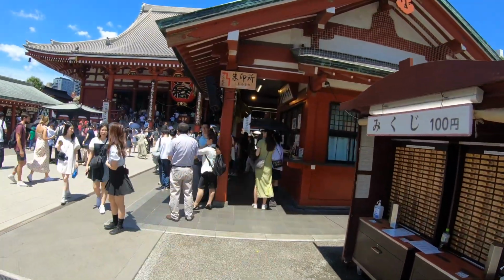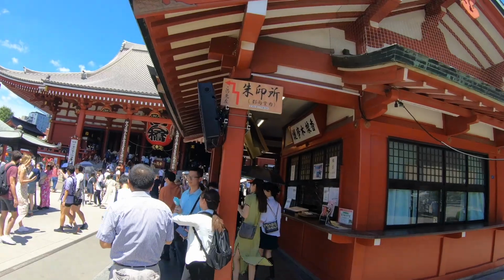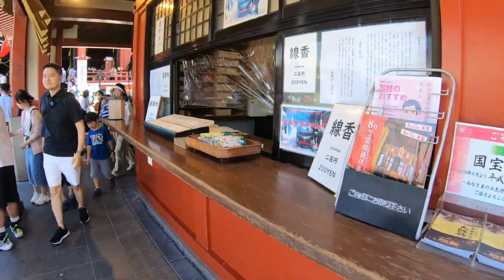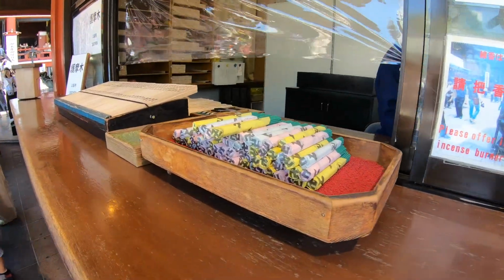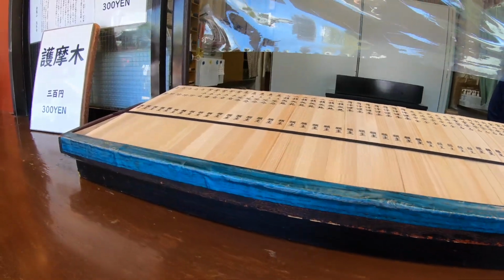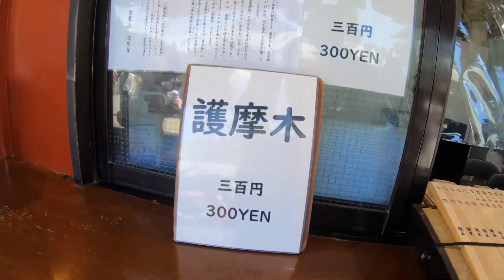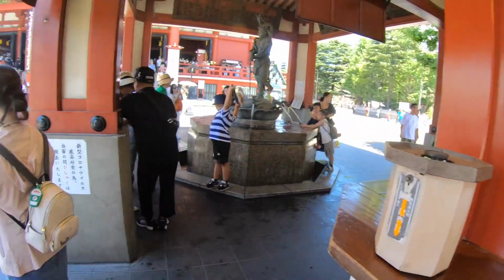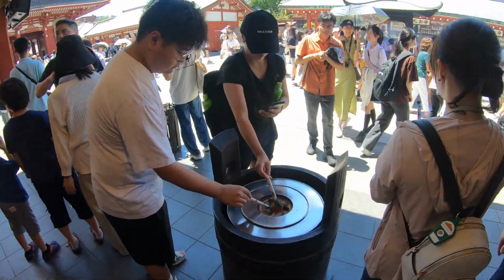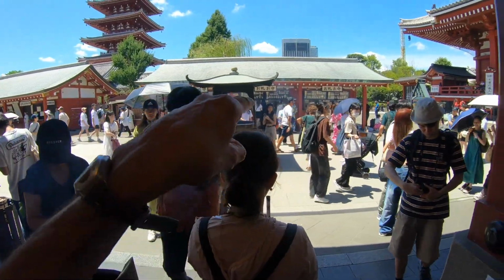And right across the way over here, you can buy some incense. This is an incense little booth right here. Look at all this incense, and the prices for them. Then you light the incense there like these guys are doing. Light them up, and then you put them over there.